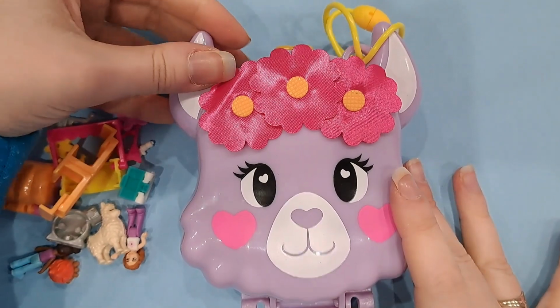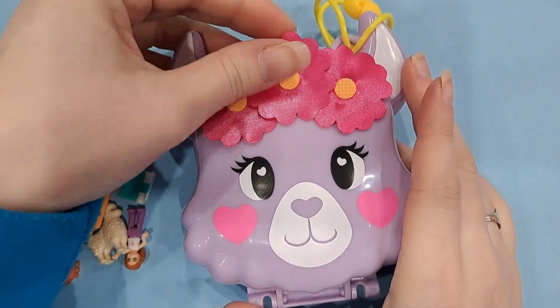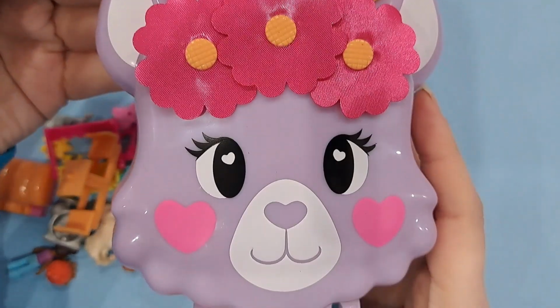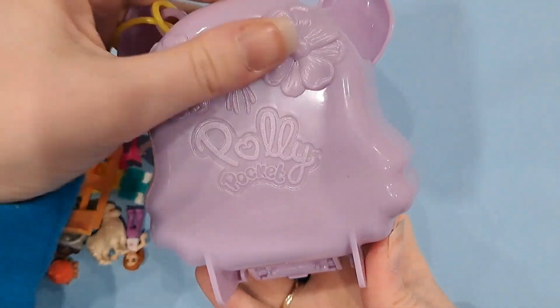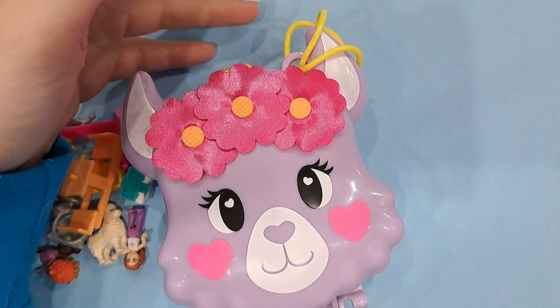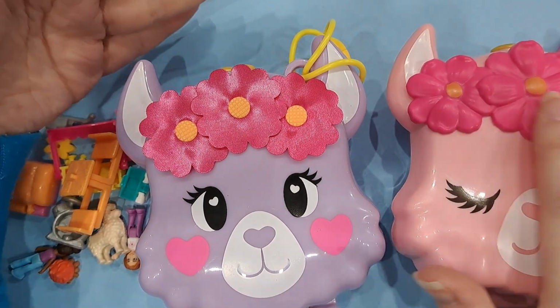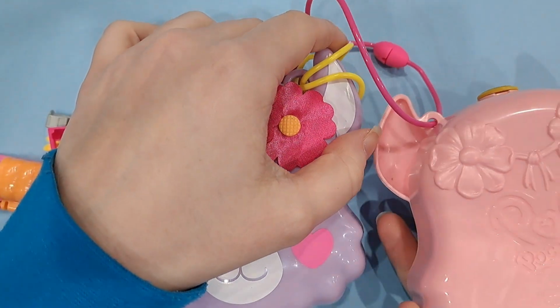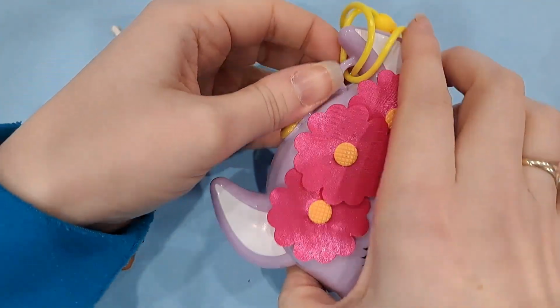Okay, so here it is out of box. As you can see, it's very pretty. It does have these fabric little pieces here. She's got this lovely smile and little heart there, and then it goes right to the back, which is quite cute, and it says Polly Pocket. This one here, as you can see, the mold's kind of similar. They're just giving her a different face, and obviously these are molded on, and it also says Polly Pocket on it. So at least the outside does look different.